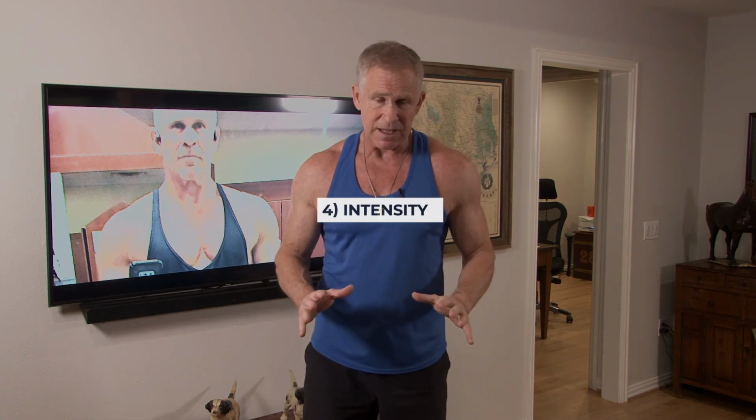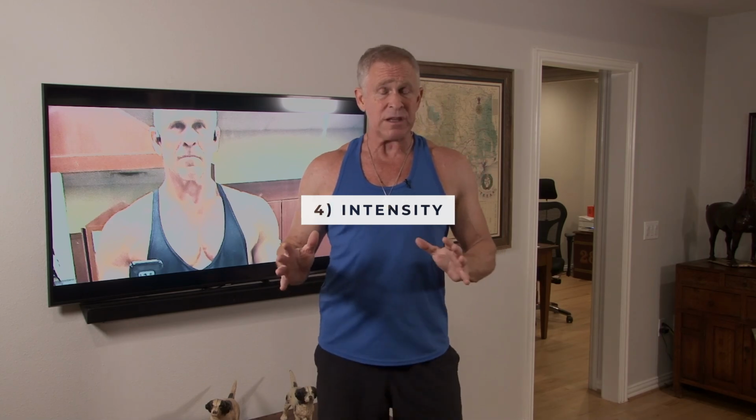So tip number 4 is intensity. This is a biggie I see both at the gym and when some of you guys post videos of yourself working out at home. You may be doing great form. You may be doing all the exercises I tell you to do. You may be sticking with it, doing it consistently, but if you're not putting the intensity into each set, then you're really going to plateau quick.